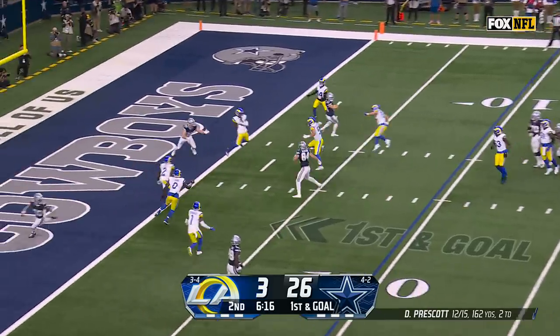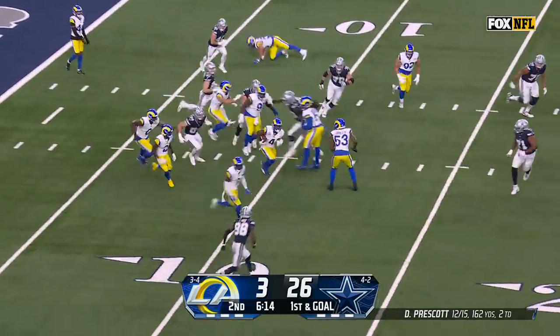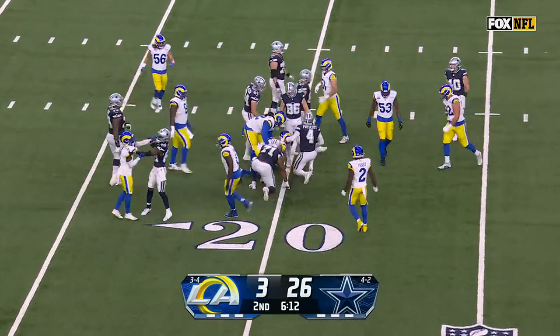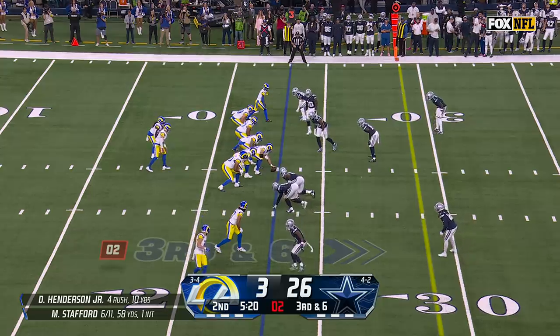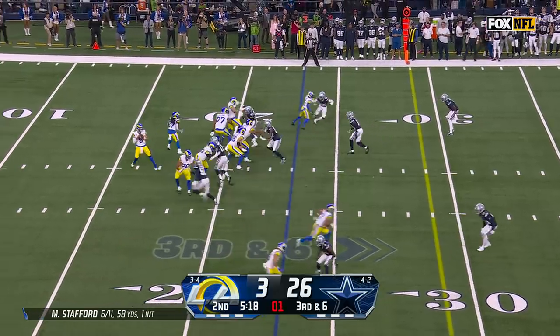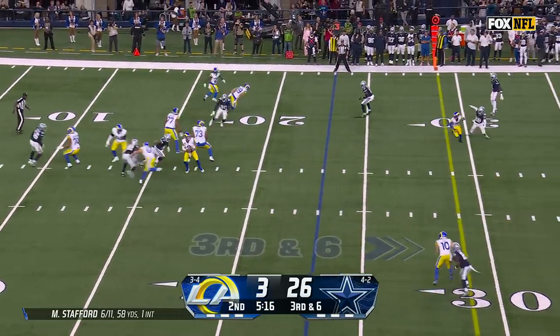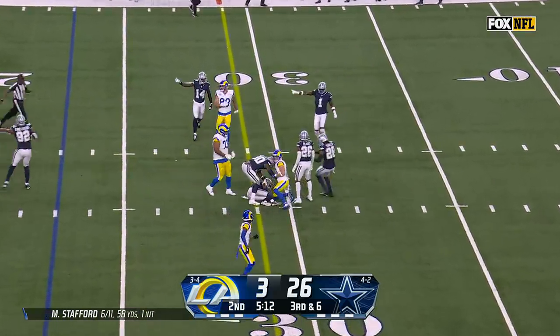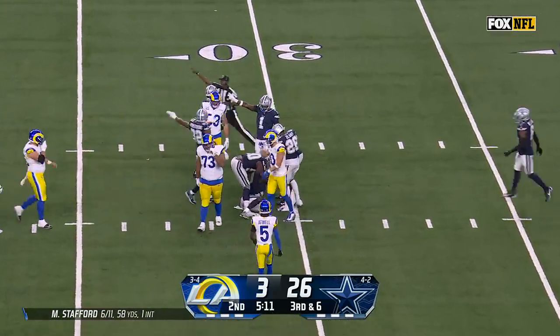Prescott over the middle in traffic, and it's intercepted. Jordan Fuller's got it for the Rams, and he slides down around the 20. Boy, did they need that. Four-man rush. Stafford still in trouble. Pressure. Drop. Ball is out. Dallas has it if it's a fumble. And they're saying that it is.